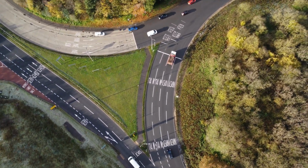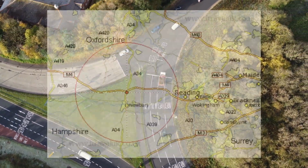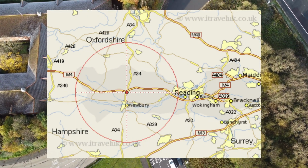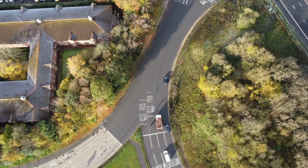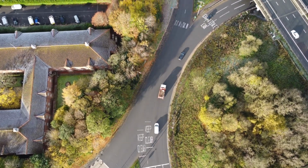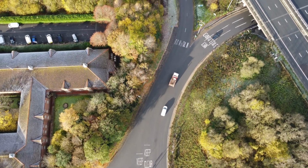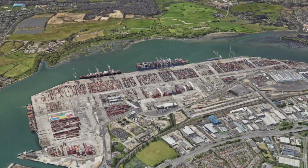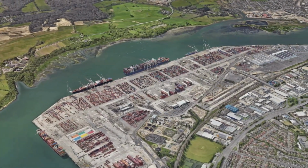Prior to this roundabout actually being here, this is what the original junction looked like back in the day. One of the main reasons for this roundabout actually existing in this day and age is the amount of traffic that uses the A34 to go to places like Southampton Docks. The container terminal at Southampton is one of the busiest container terminals in the UK.